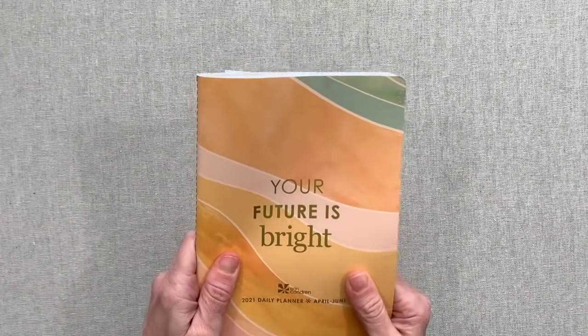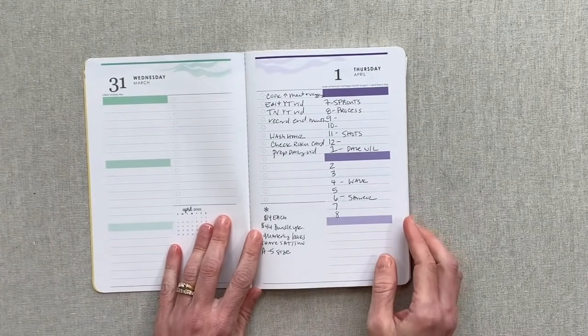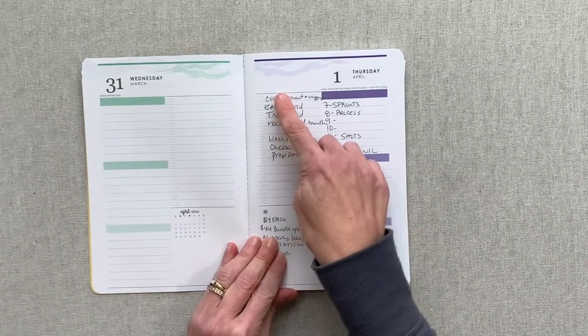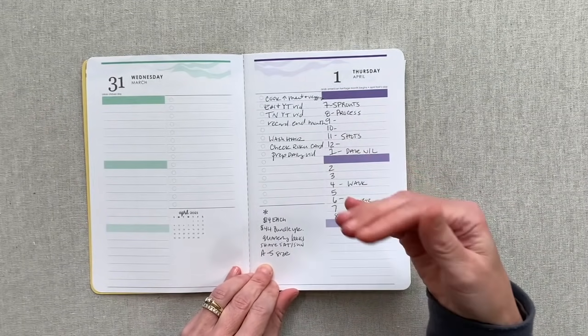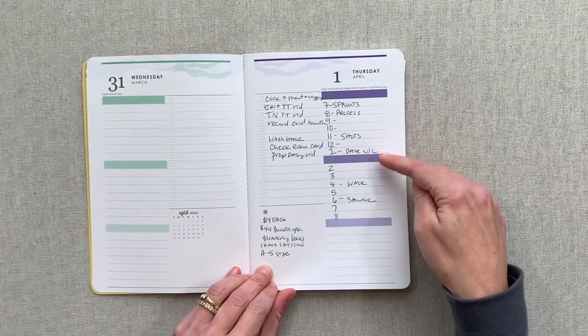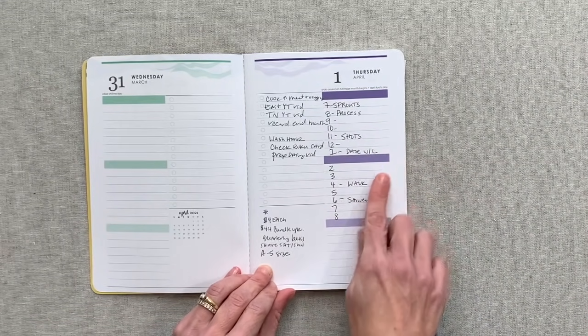Some people I know have taken the pages out of here and disc bound them or put them in a ring bound system. This is an A5 size. So on your daily pages, you have to-do list items here. And then many people who want time slots label this out and put their time slots on this side. You don't have to. This could be more to-do lists and divided out. Or it could be morning, noon, and night. So there's lots of ways to use this blank page.